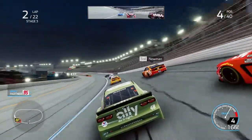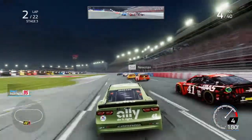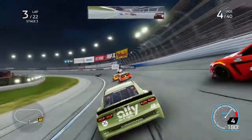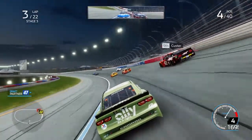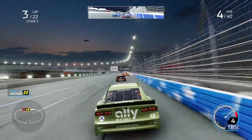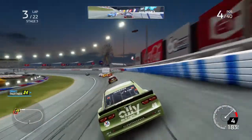Cole Custer gonna make a move. Cole Custer gonna make the move on the outside, not for position. 20 to go in stage. Oh boy. Definitely blocked Stenhouse. We're in 4th. We're still in 4th, but tons of cars have passed us so far.